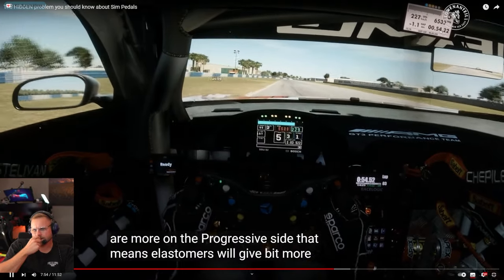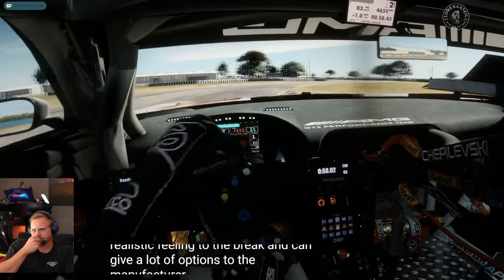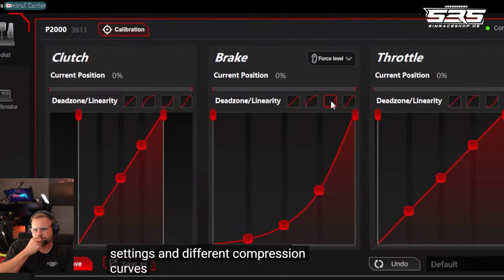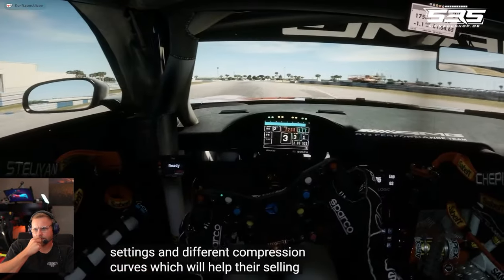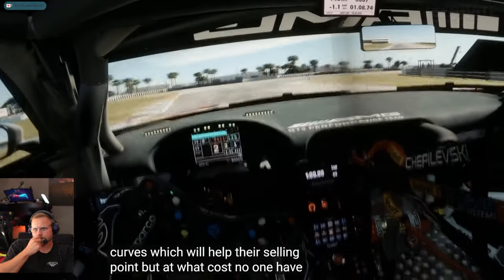That gives a bit more realistic feeling to the brake and can give a lot of options to the manufacturer to create different settings and different compression curves, which will help their selling point, but at what cost? No one has ever explained.